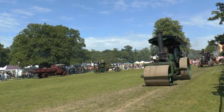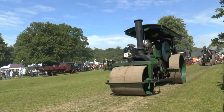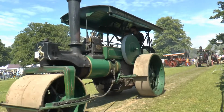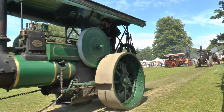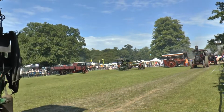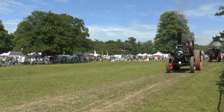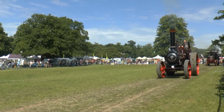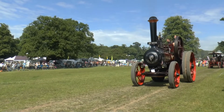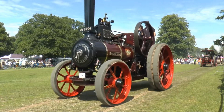This one is our full over constellation called the Duchess. It's a 7-horsepower, close to a 12. There we are, an Orchard engine made in Northampton, and that's followed by another Burrell, three-speed Burrell, this one, owned and used by Rudd from Liverpool, England.